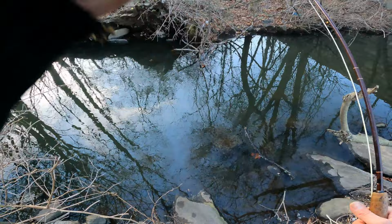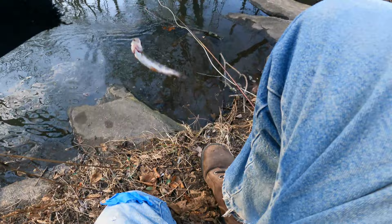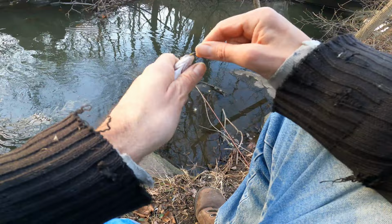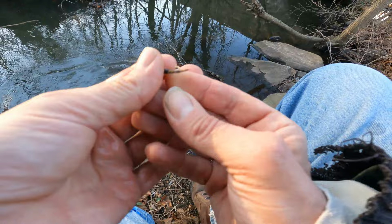That is a brook trout, I think. That's a little brookie. Very cool. Said I'm using small rims today.